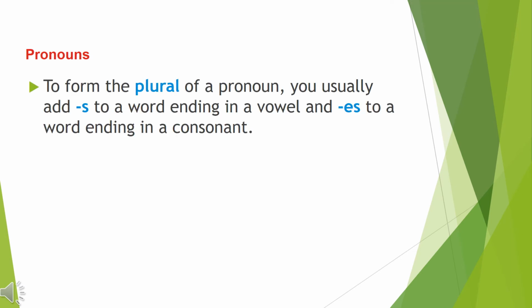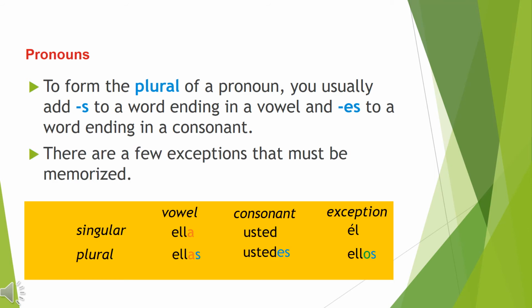Plurals are formed exactly the same way for pronouns as they are for nouns. Normally, you would add an S to a word ending in a vowel and an ES to a word ending in a consonant. There are a few exceptions that just have to be memorized. One of the most common ones is that él, meaning he, becomes ellos, meaning they.